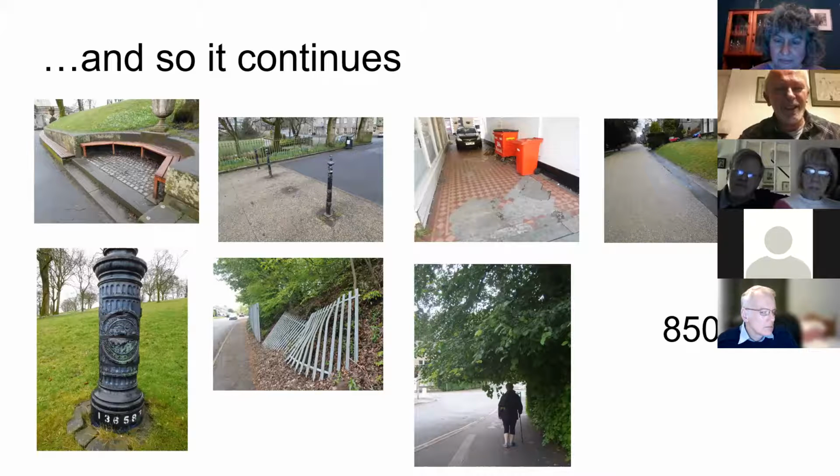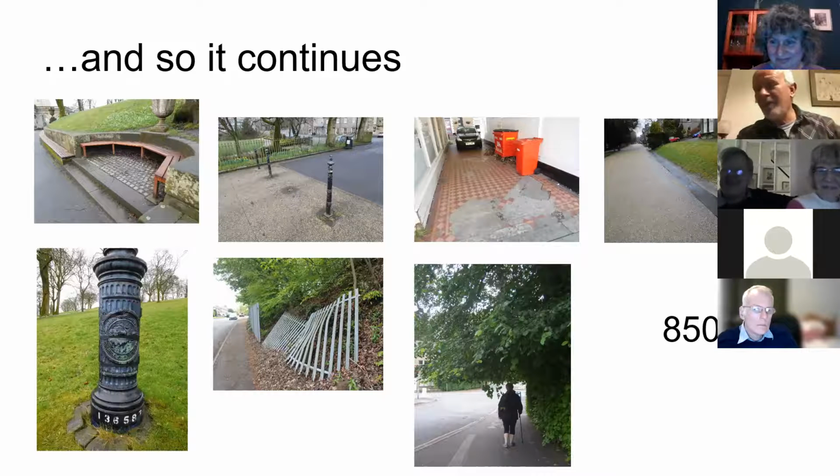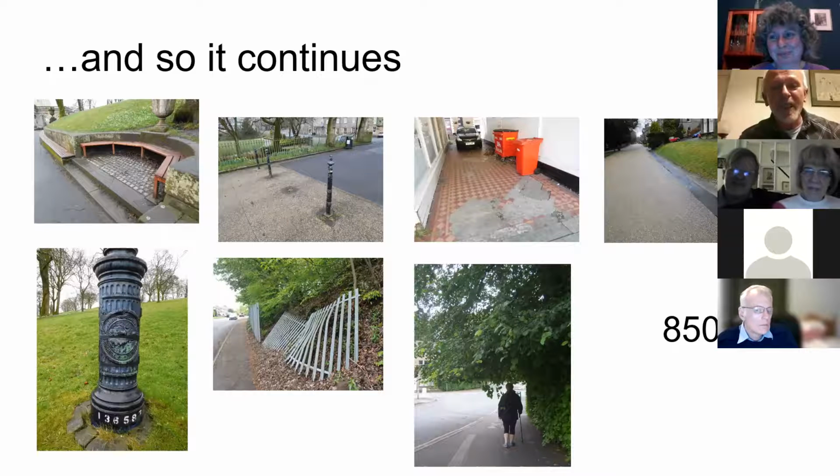And no one likes overhanging trees. There's a picture of Diane walking under some trees. She's, how tall are you? 5'4", 5'5". We've been married 40 years. I should know those things. How tall? 5'4". Oh, I wasn't far off. 5'4.5", perhaps. But the trees are very low. Anyway, there we go. There's a lot of overhanging trees.